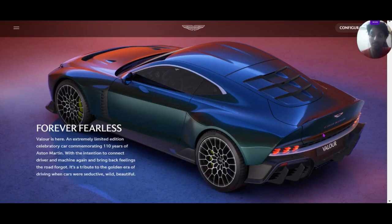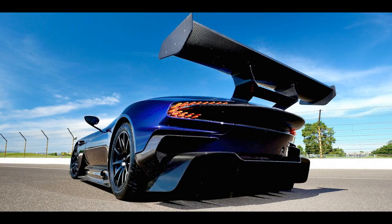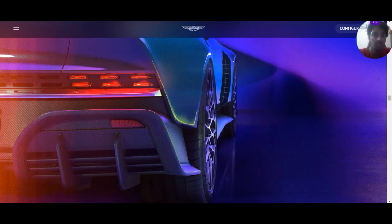Not bad from Aston, and it makes the rear end really pop with the big diffuser, the triple tailpipes, and this big ducktail. And as you guys can see, it even takes the blade taillights from the Vulcan or the Valkyrie or the Valhalla to show how far Aston have come engineering wise and design wise.